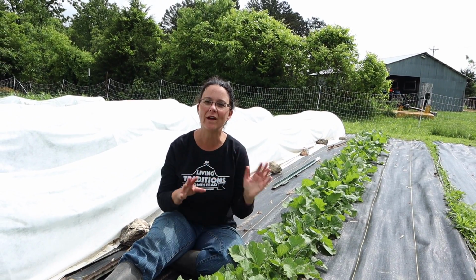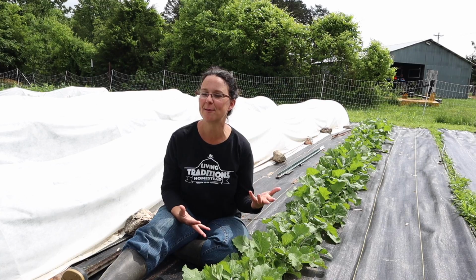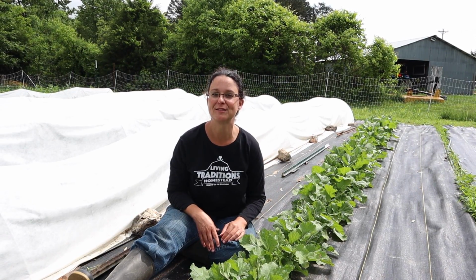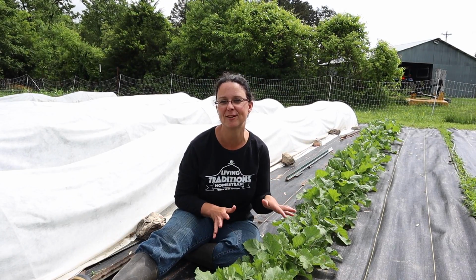We cannot wait to have roasted turnips. If we have too many, we'll take them to the farmer's market. It's been a while since we've had turnips, and we are so excited. It's one of our family's favorites.